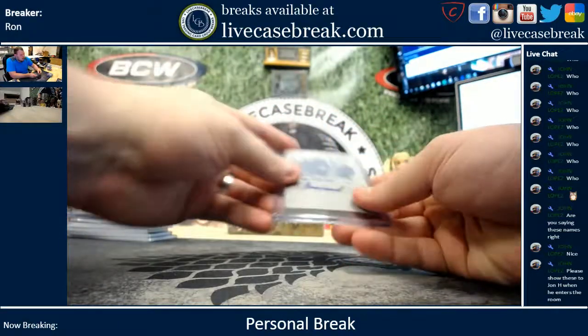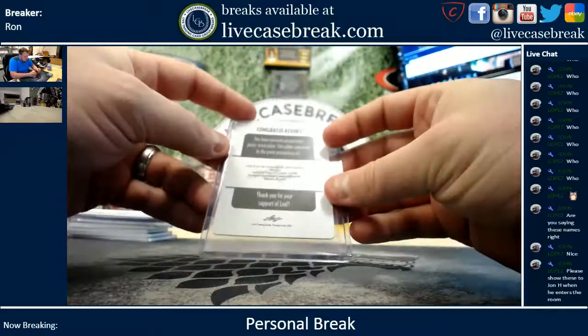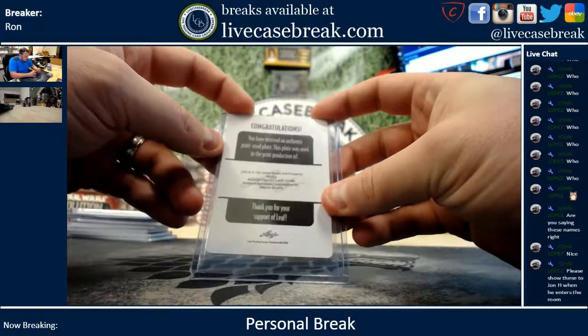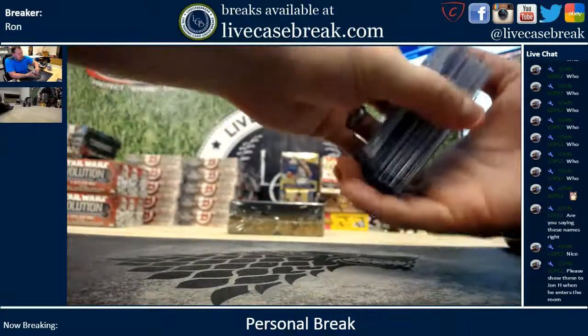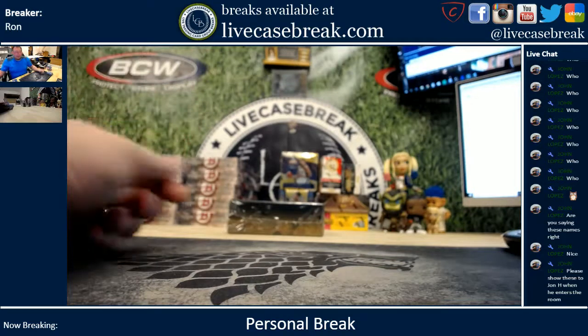And then your last one is a prospect auto printing plate, and that is for Antoine Morand. Magenta plate, 1-of-1 auto. So 2 1-of-1s, a 1 out of 5 Heroes autograph. Awesome looking patch. I think you picked the right box. That was the top box.